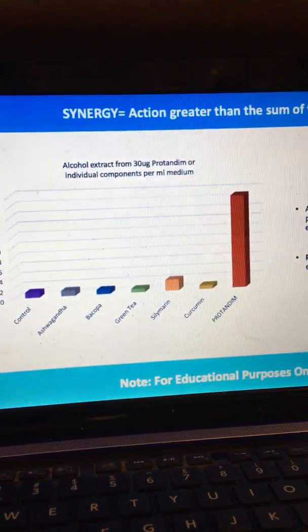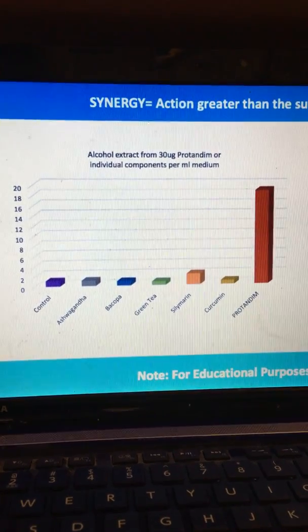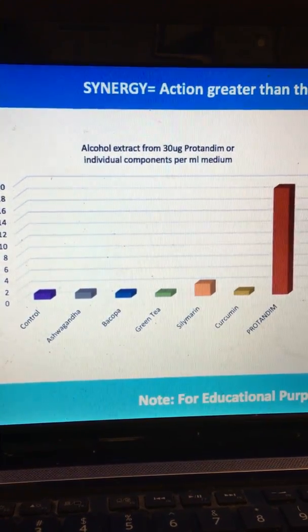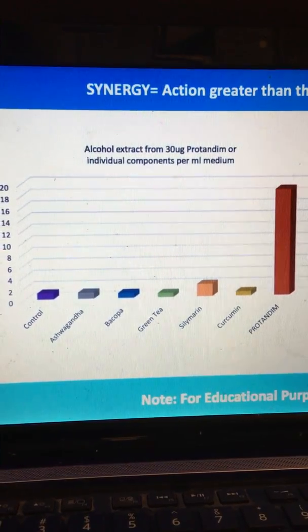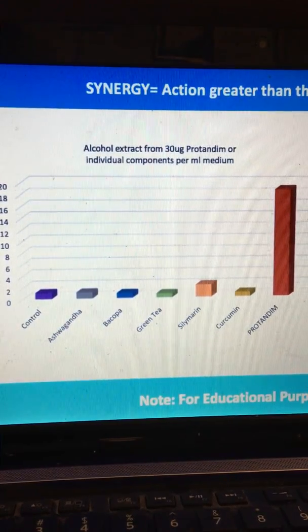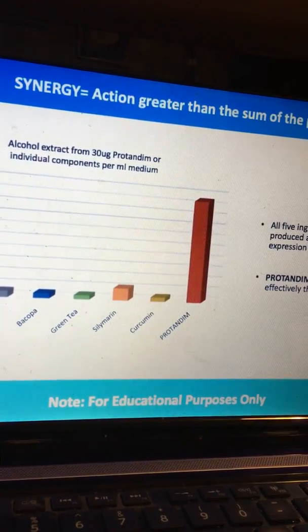So I've had people say to me before, well, okay, I know the herbs in that product, I take them all individually. So what's to be gained from taking a combination formula? Well, the herbs in the Nrf2 are ashwagandha, bacopa, green tea, silymarin, also known as milk thistle, and curcumin. They're all herbs that I love. They're all herbs I've used before. I've taken a lot of them before. I've given them to my patients.